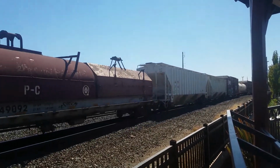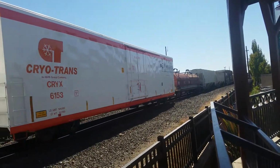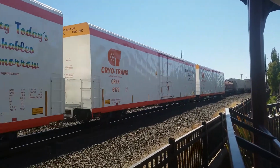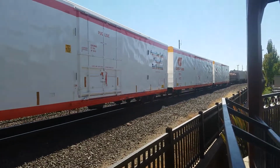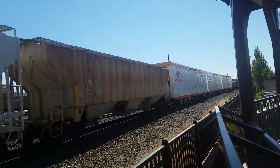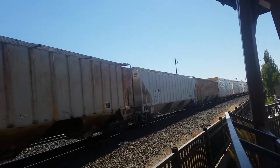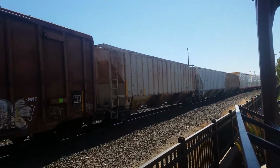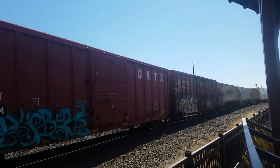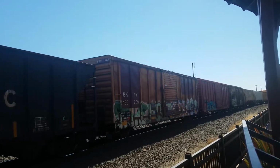These are brand new cars. Wow. Brand new. Dad. Dad, you see the end of it? No. You see the engines at the back?